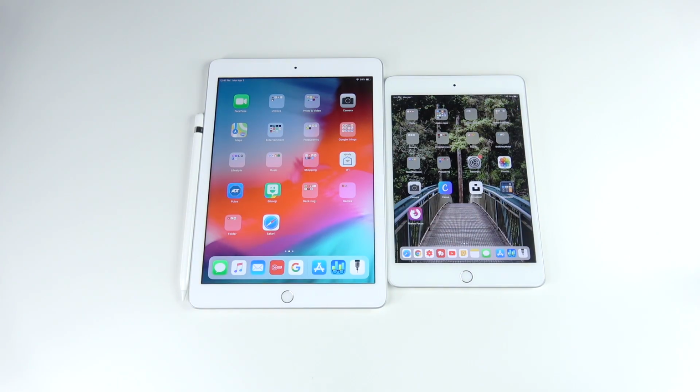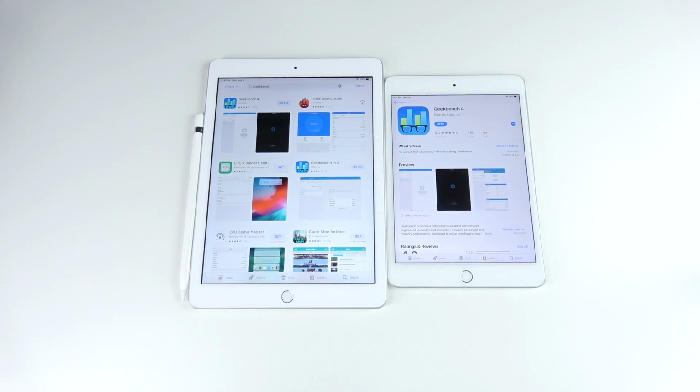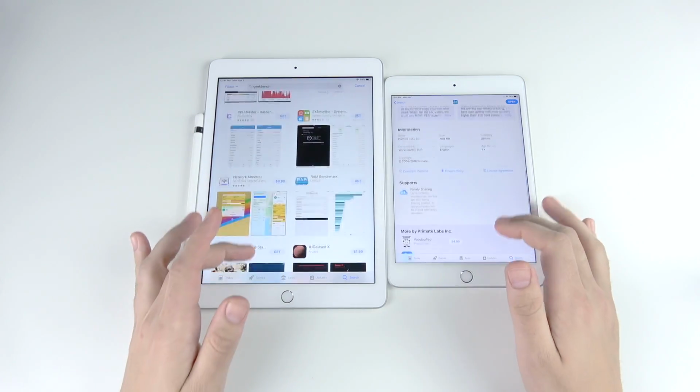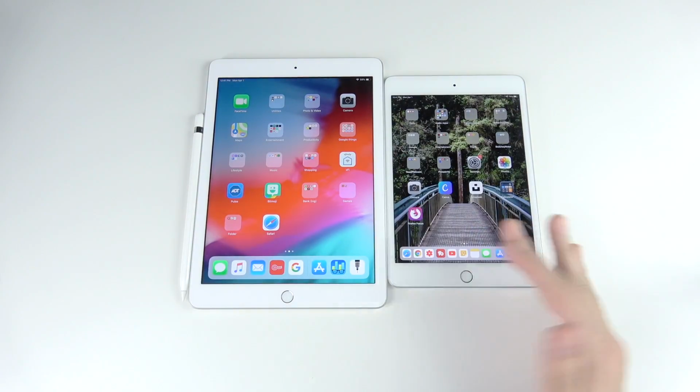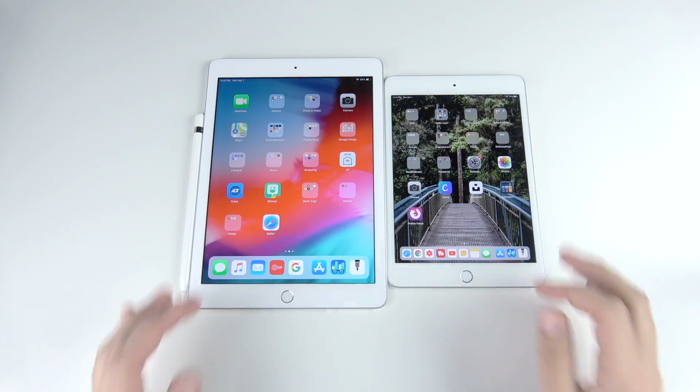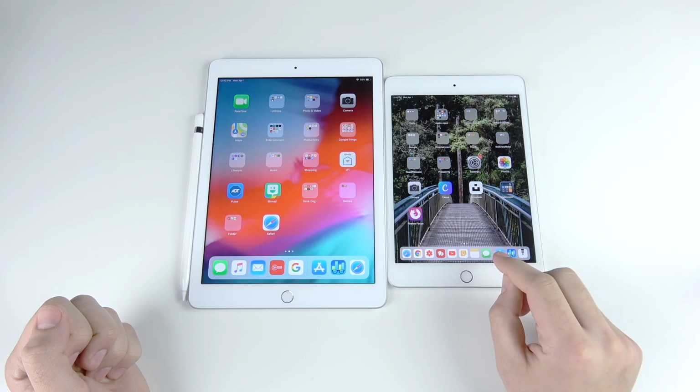You're not gonna notice really anything in the day-to-day use besides maybe if you're opening up a game or something like that, but applications, they open about the same. Now, if the iPad mini had no home button, had just only gestures, a ProMotion display, you would see a bigger difference. Having the A12 does ensure you better support for the long term.